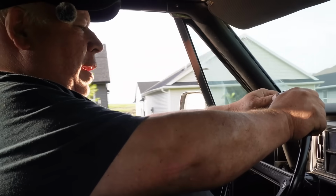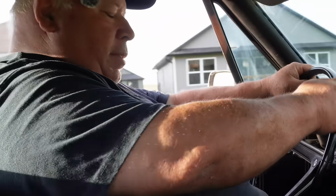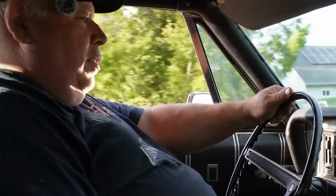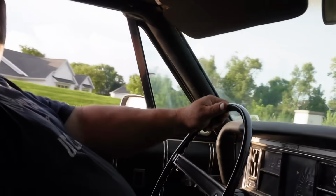We're doing 30 miles an hour. We've gone, well, let's see, the odometer is working. We've gone about 0.3 of a mile. So I suppose the right thing to do is just throw it on the highway. Oh yeah, time for a road trip.